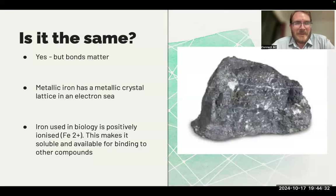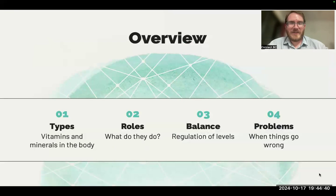But the iron in our body, in that ionized form, is very important and it's able to move around because of that solubility and ability to react in ways that we need it to. So that's just a primer of some of the things we look at. So we're going to look at different types of vitamins and minerals. Then we're going to look at what they do, because that's important too. And then we're going to have a look at how they're balanced and regulated in the body in terms of how much is enough. And then we'll have a look at what happens when things go wrong.